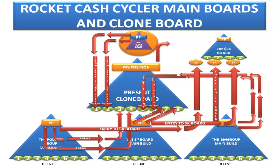The last thing that happens is the pay position of the clone board is also going to come out and pay $2,000 to the person on the top of the clone board 2x2.